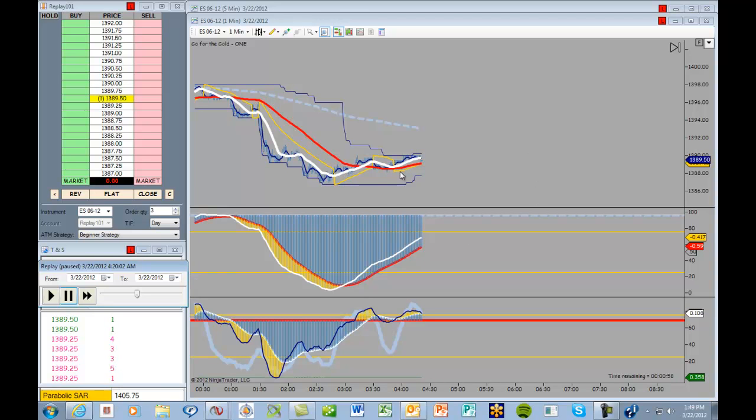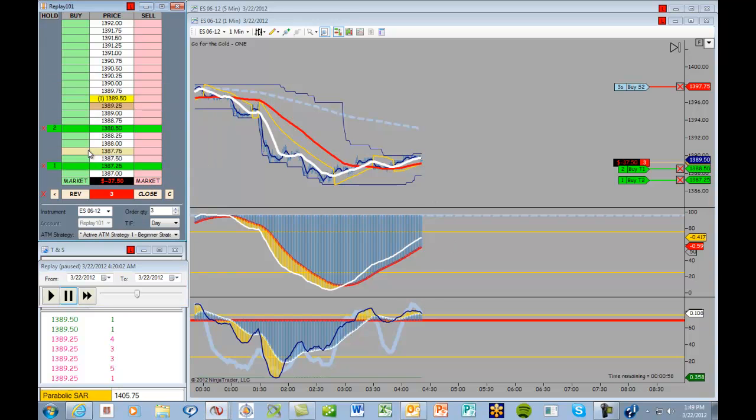Okay, there it is. The price has just broken below the white moving average. We've got an almost crossover on the short-term MACD, and our ghost stochastic is in the overbought zone and hooking down, ready to drop out. So we will short this market and start up again.